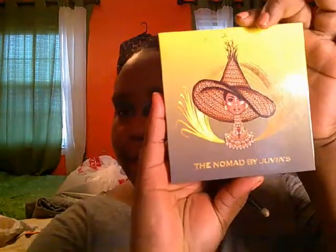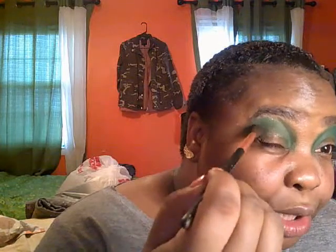Okay, so guys, I am gonna go into my dubious place because I want to darken that a little bit more. Darken up that green just a little bit more. So I'm gonna use the Nomad palette and put it on there just to darken it up just a little bit more. I don't want to use black because black might be a little too harsh, but you see how it darkens it up a little bit for me.